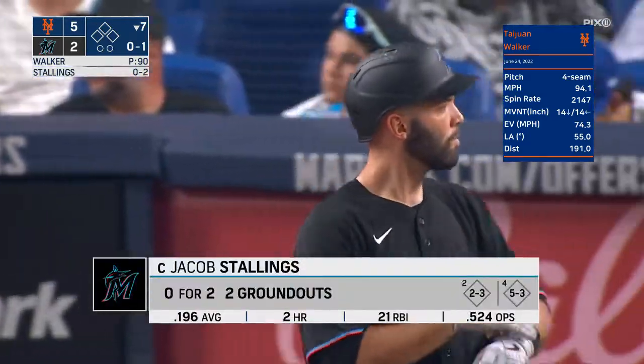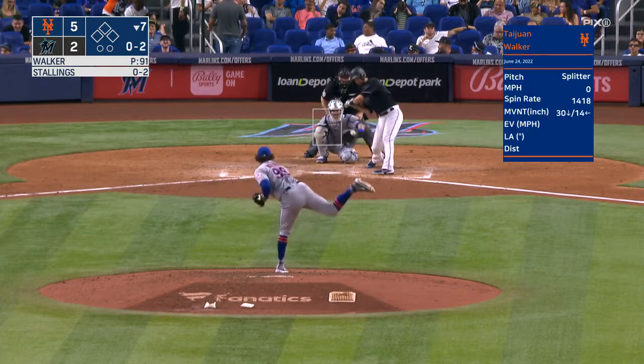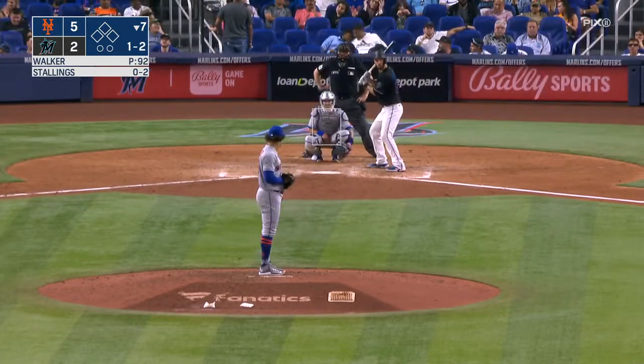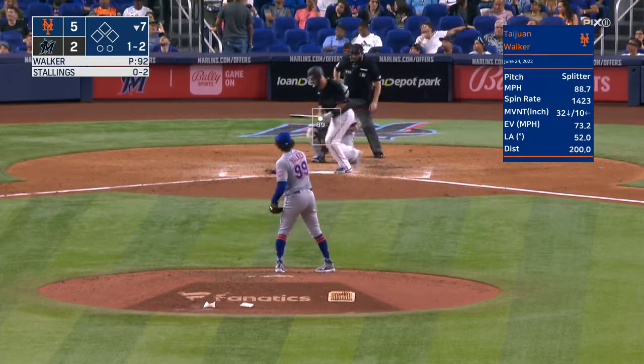Mets get the bullpen cranking. Back in the bullpen. Yohan Lopez got sent down. And that fastball darts inside, and it's 1-2. 1-2 coming from Walker, and Stallings fouls it off.